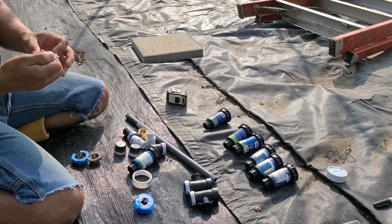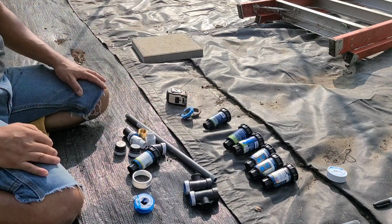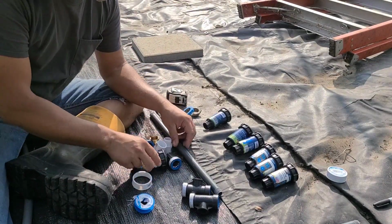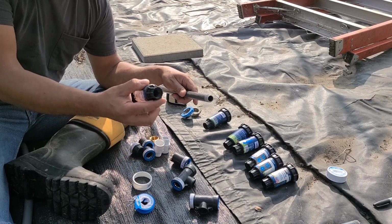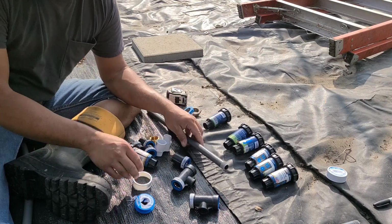You use it for your threads. What that does is it helps with a watertight seal. Sometimes it's supposed to be 100% watertight. It just depends on how good you put it on and how thick you put it on. But we've got threads on both sides, and then we've got threads here, and we've got threads in here. So we want to make sure if we can keep this watertight, we'll have the best pressure.